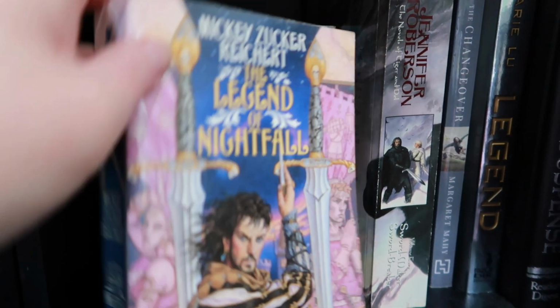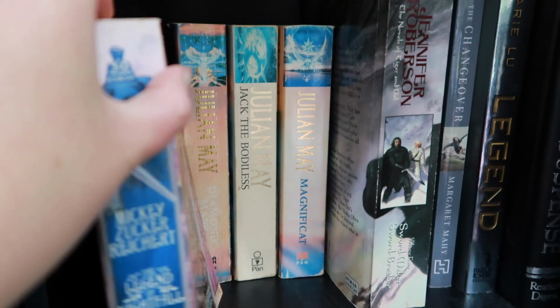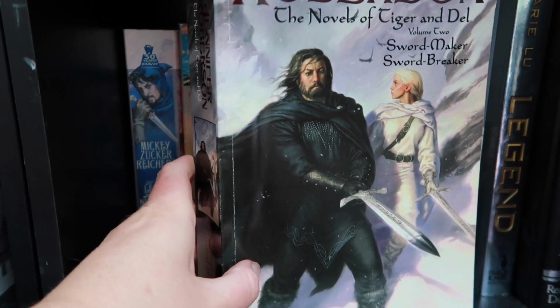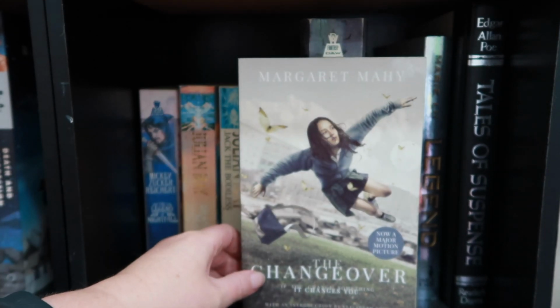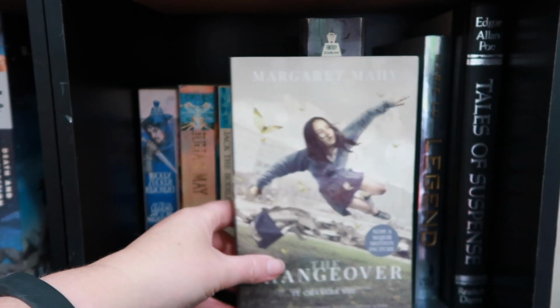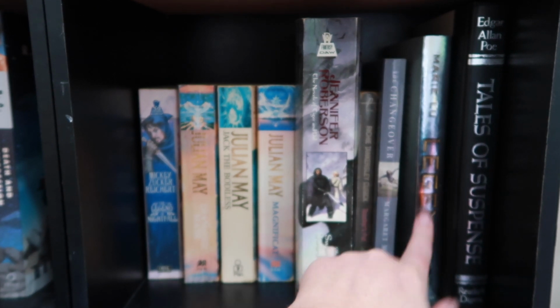The Legend of Nightfall is really cool. He's got like the ability to shift his weight and uses it for really cool fighting and stuff. We got another Tiger and Dell book. I've got The Changeover by Margaret Mahy, which is really kind of creepy, middle grade young adult witch book by a New Zealand author.